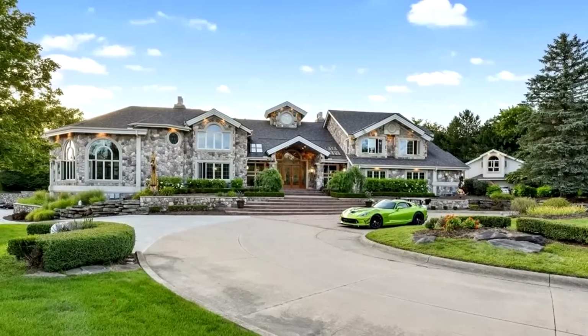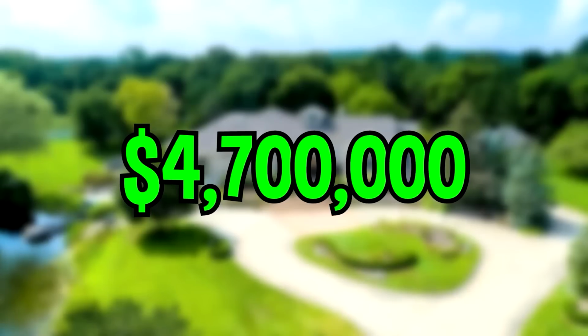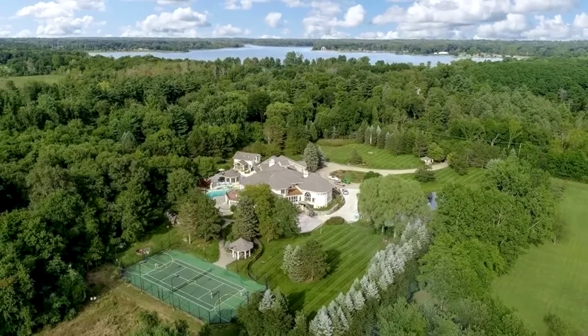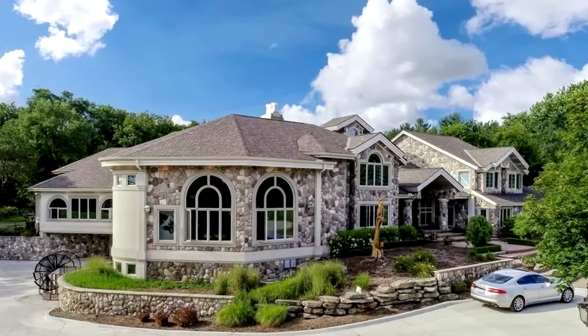Eminem has owned a massive mansion in Rochester Hills, Michigan. He originally purchased the home for $4.7 million. It spans across 17,500 square feet. It sits on over 5 acres of land, coming in with 5 bedrooms and 5 baths. The home is extremely lavish.